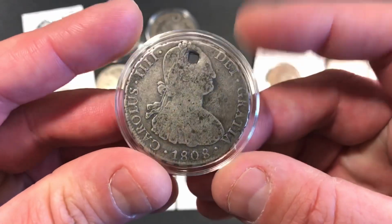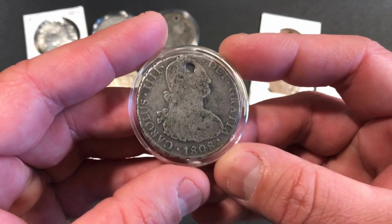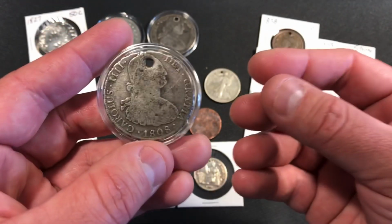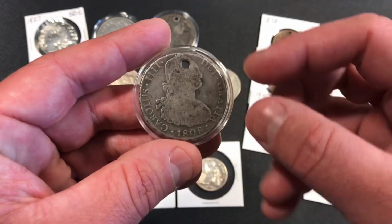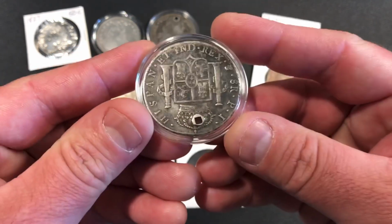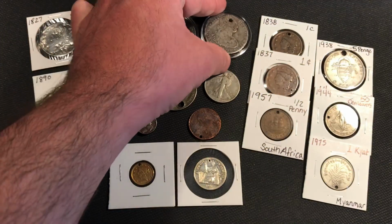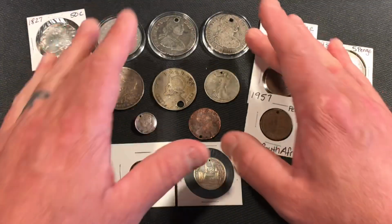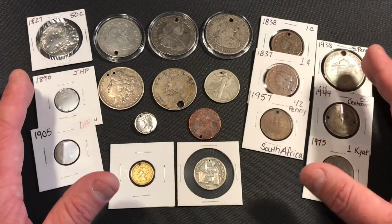So this is like a full 8 reales, but if you wanted to buy something small and you didn't have a smaller piece of silver, some people would even cut the coins in half or into quarters or even into eighths and make change with them. So that's another really interesting thing about how they used to just destroy and mutilate these poor, beautiful coins.